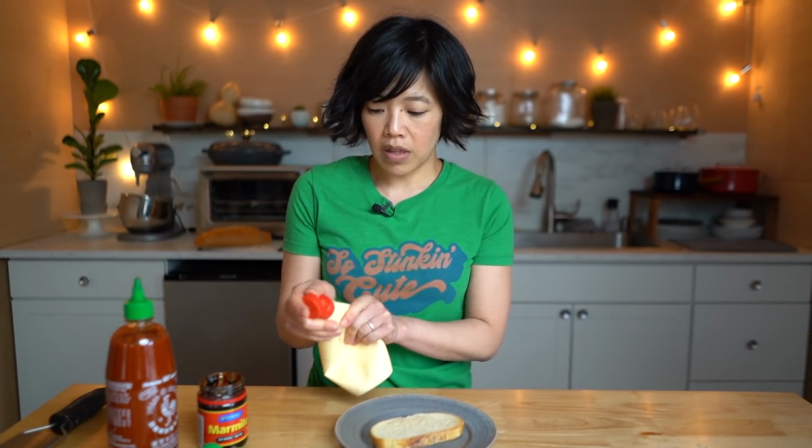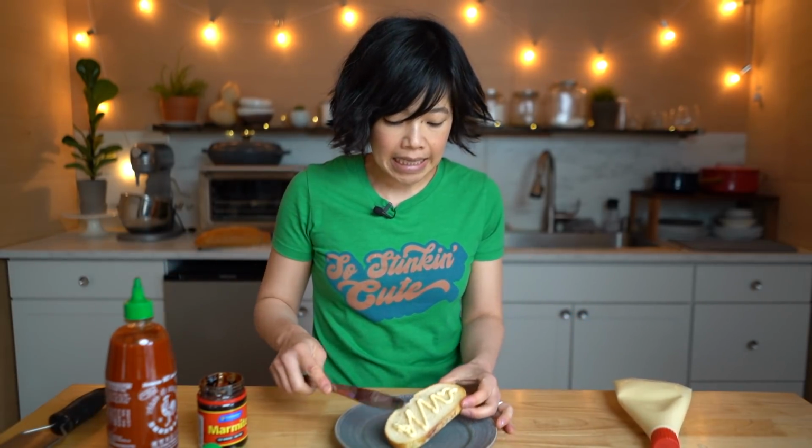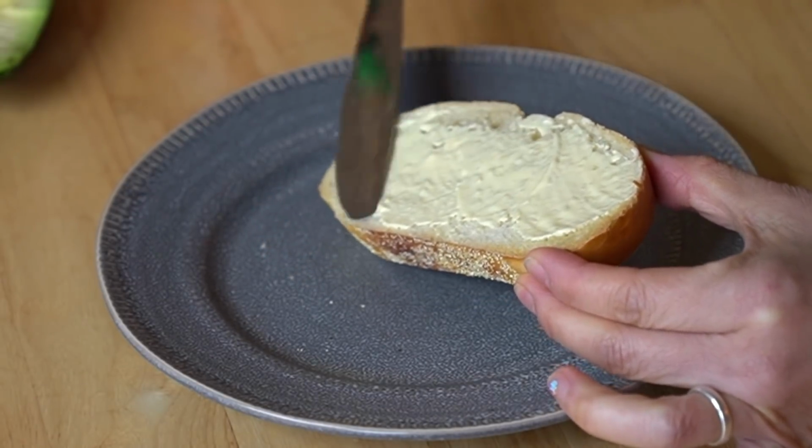All right, so I have all the ingredients. We're going to take our piece of toast here and we're going to add some Kewpie mayo. This is Japanese mayo, but I think any mayo will do. This has a little eggier flavor and it's just really, really tasty. So I'm going to add some mayonnaise to the toast.